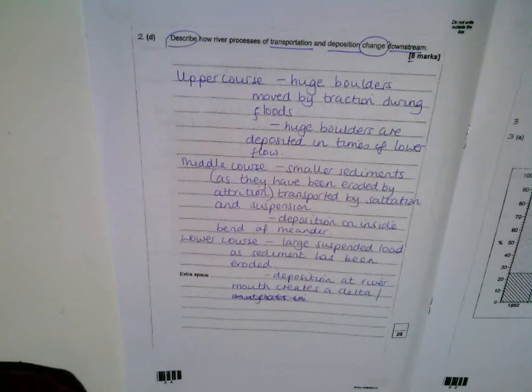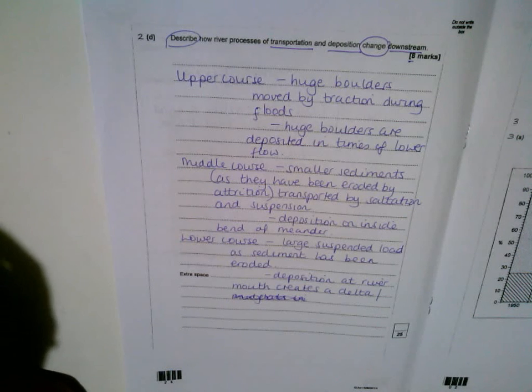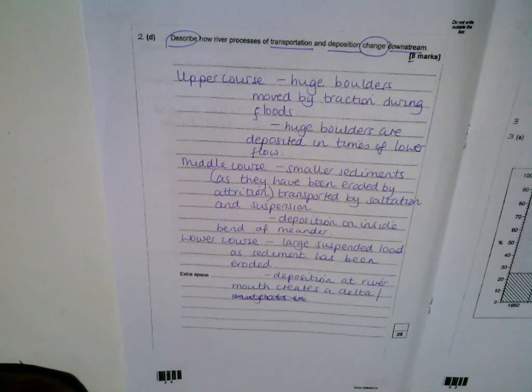Moving on to the lower course, you know that the lower course of the river often looks really dirty, and that's because it has a very large amount of suspended load, which is mostly clay. It's been eroded by attrition throughout the course of the river and has become very small particles that are now moved by suspension. These are deposited anywhere where the river's velocity slows. This could be a delta, it could be at the bend, at the meander, it could be in a creek or an extra bit of the river, but it's deposited at any point where the river's velocity slows.